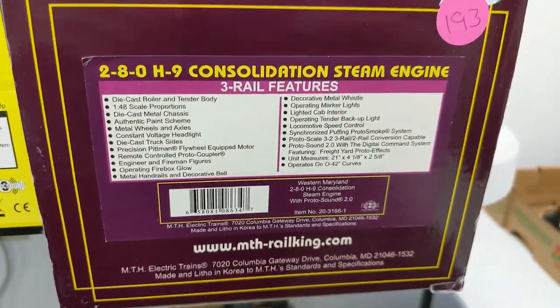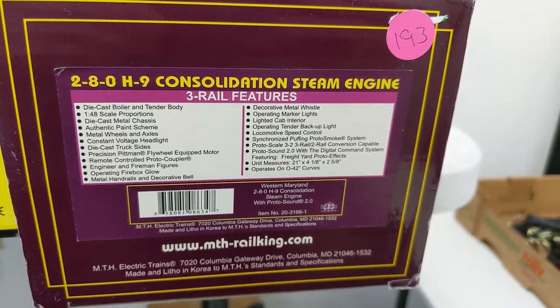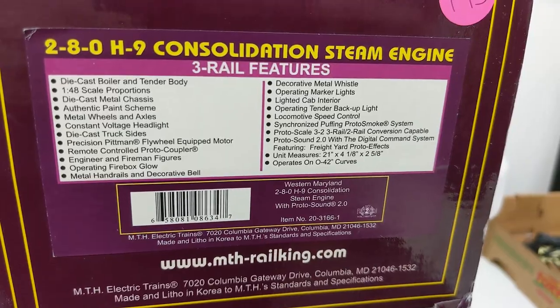And finally, we have another steam engine. This is a 280 H9 consolidation, and this is a Western Maryland, and it has ProtoSound 2.0.